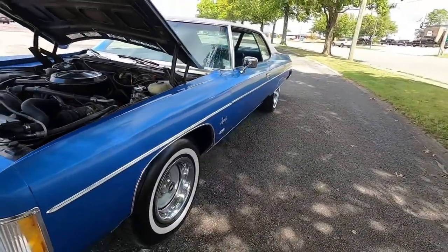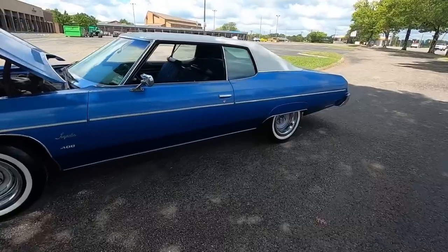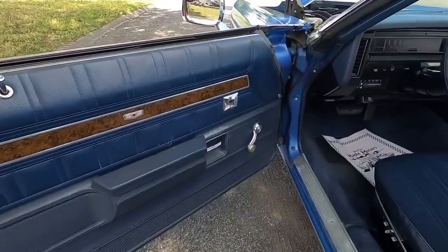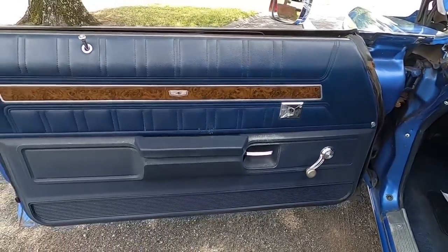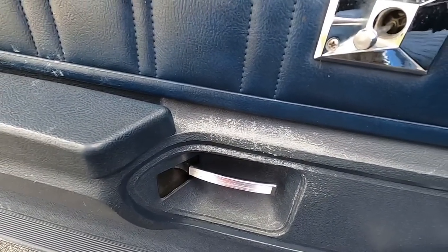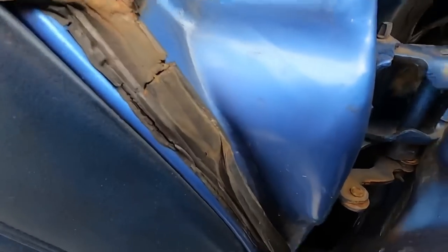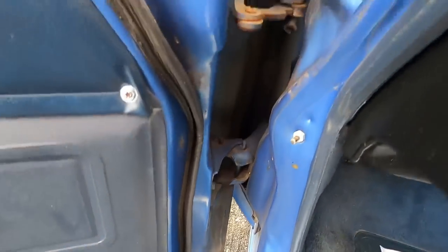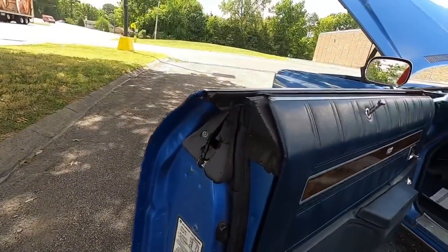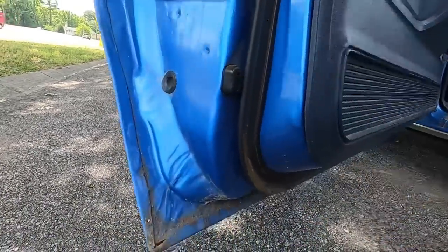Okay, we've made it around this ride. Let's go ahead and open up, check out the inside, get her started, listen to the motor, and then we'll conclude the video. The door panel on this one's not bad, but you can see some wear right here around the handle. Weather stripping is in decent shape. It's got some cracks up top here, but down the side looks okay.